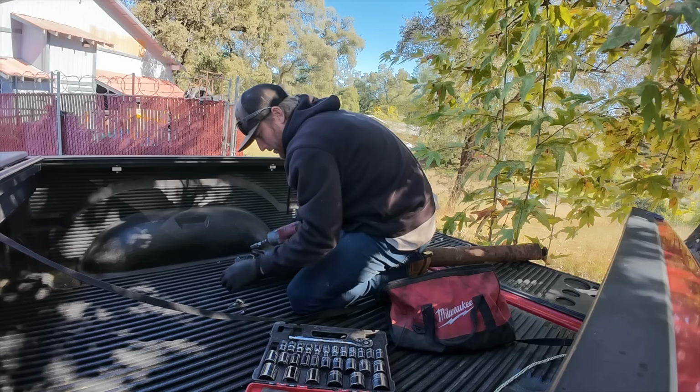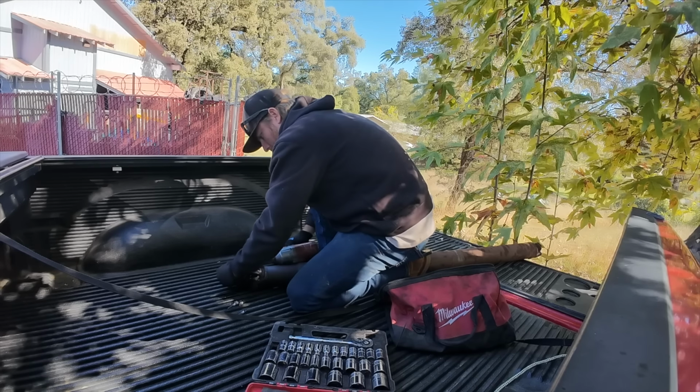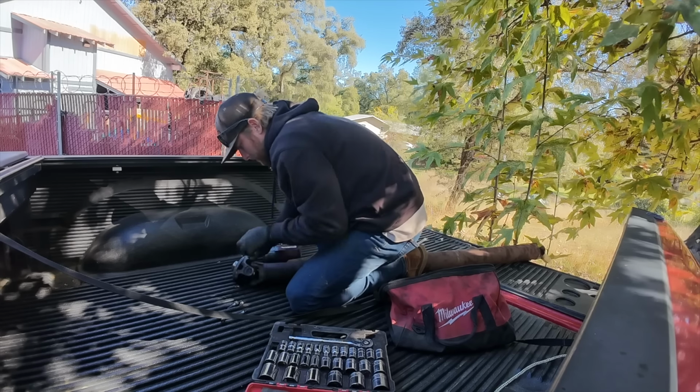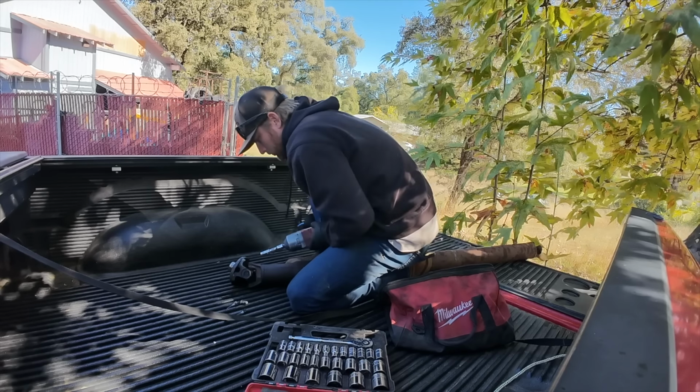Man, the modern science of an impact gun. Looked it up. This rig is supposed to be torqued to 210. That little fella. Should have brought some brake clean.